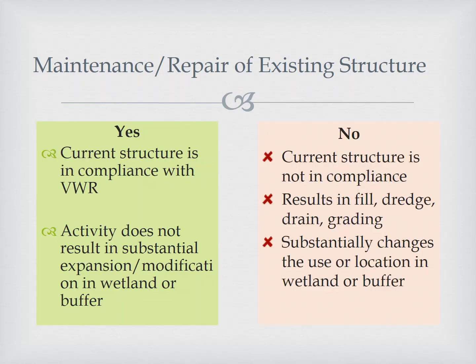So maintenance, I basically just went through the maintenance and repair of existing structures, but up to 250 square foot expansion or modification is allowed without a permit. We're currently working on some more general permits or registrations, trying to expand the wiggle room, I guess, or the ability to permit around existing structures with a little more flexibility, but we don't have that set up right now.